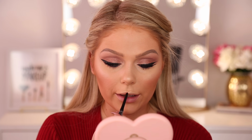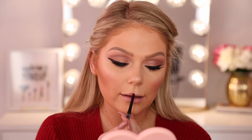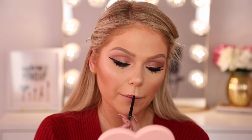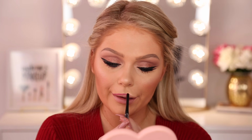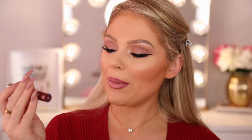Literally this whole tutorial I have been going back and forth between doing a red lip or a pink lip. I can't decide, but I think I'm gonna do red because I'm wearing red, and it's been a minute since I've done a red moment, so I think we're gonna do red today. All right, so I'm just going in with their lip liner. This is in the shade Garnet Red, and I'm going to line my lips. I'm gonna go in with kind of a deeper red, so I may need to deepen this up a little bit, but we'll see.